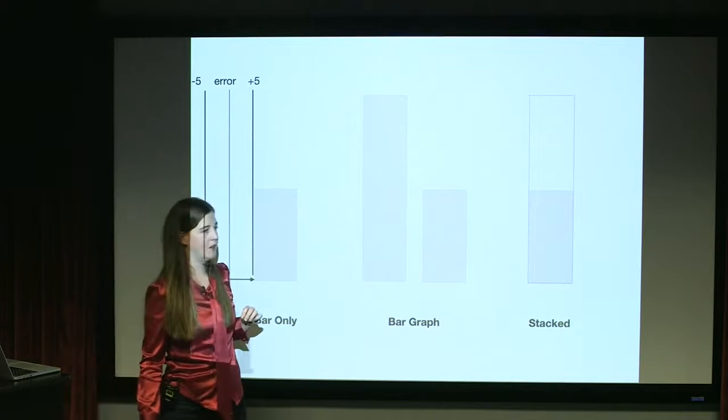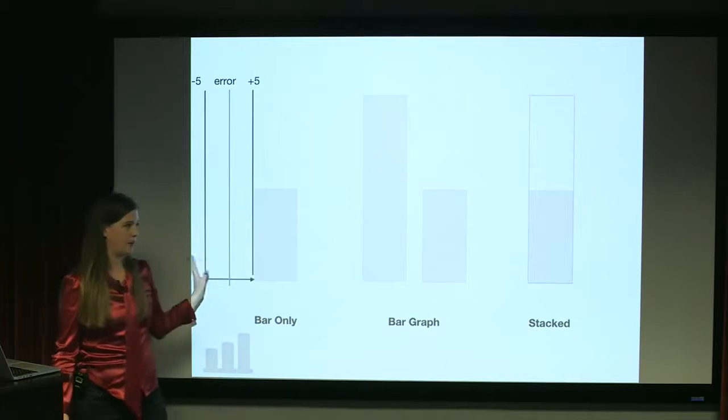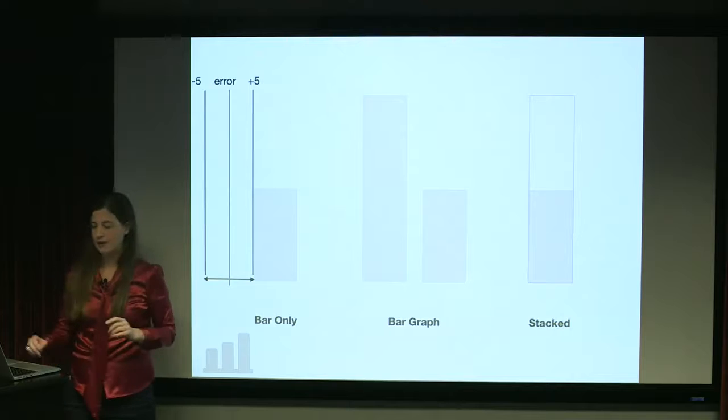Is there a question? Height is the only metric. We hold width constant for now. We're just looking at really the height of the bar.